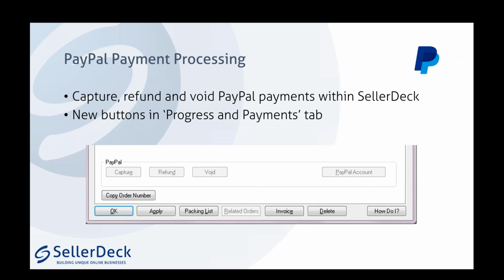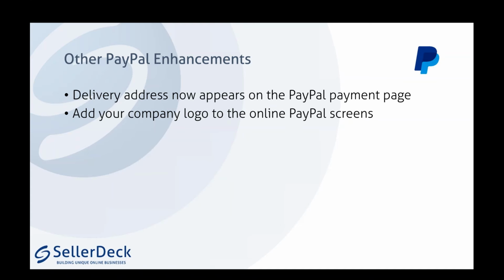So it's just a closer integration, hopefully some stuff there that's going to save you time on the operations you do every day. There's also been some other PayPal enhancements last year. These are actually in 14, the latest version of 14, but it's just good to let you know about that now as well.